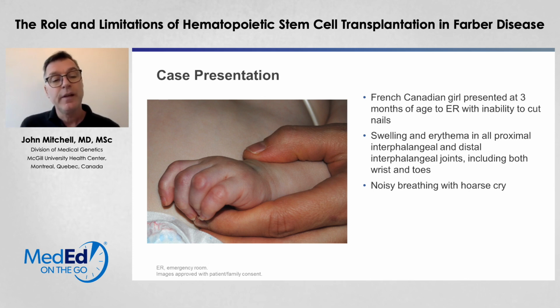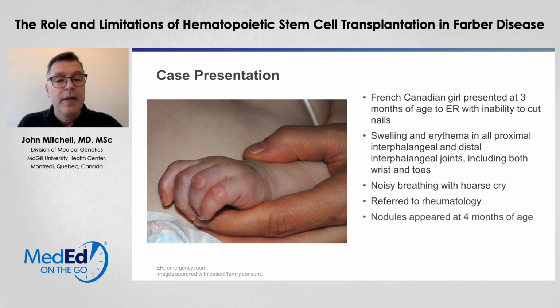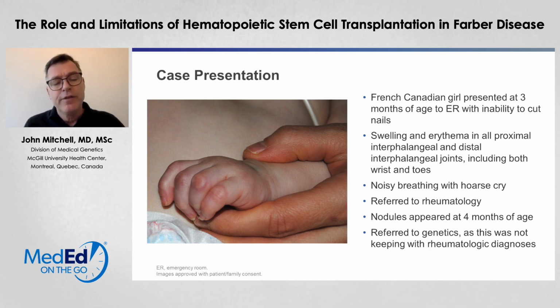Because of the involvement in the joints, they referred her to rheumatology. In the next month, she started to develop some nodules. The nodules were present on the extensor surfaces of the hands and in other places on the body. When the rheumatologist saw her, they decided that this was not something that they thought was in their ballpark. The nodules and other features were more severe than what they would see in GIA. And they felt that this was someone that needed to be seen by genetics. So they referred her to me.